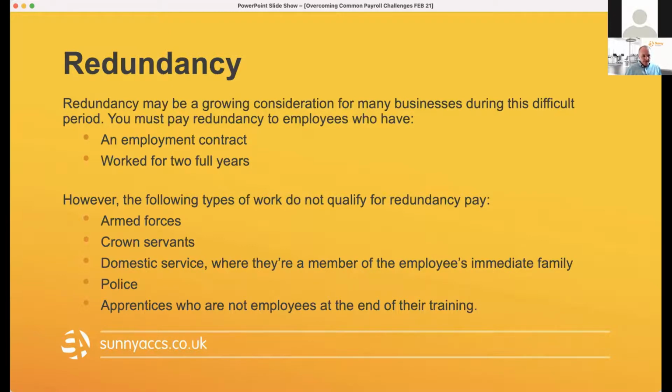You must pay redundancy to employees who have an employment contract and have worked with you for 2 years or more. However, the following types of work do not qualify for redundancy pay: armed forces, crown servants, and domestic service where they're a member of the employer's immediate family, police, and apprentices who are not employees at the end of their training.